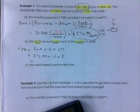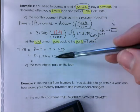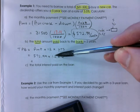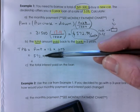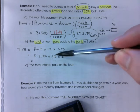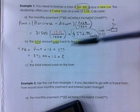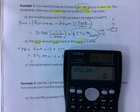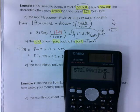And if you think about it, just hold on. 12 times 5 is 60, right? So you're really making 60 payments of that. That's why I tell you to do times 12 times years. You're basically finding how many months you took to pay. So $572.99, you can do this in one shot because it's all multiplying.